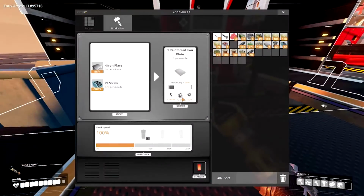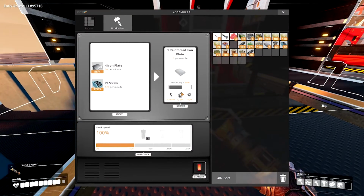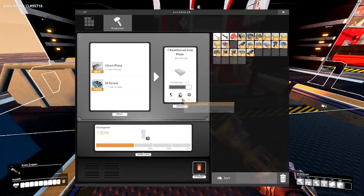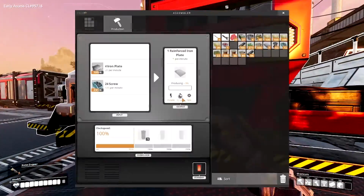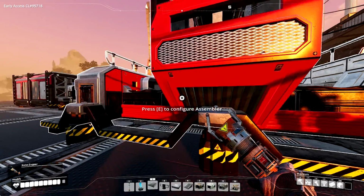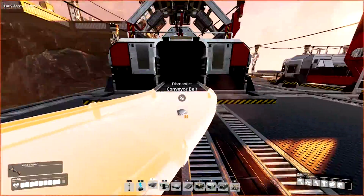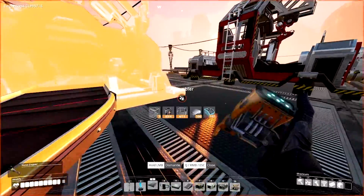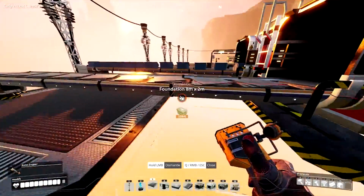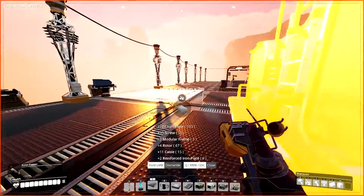Now, hopefully, I mean, it's not going to be perfect. Once we get Mark III, I think that'll be when it really starts producing. As of right now, it's still not really catching up, but it's still doing a good job. It should definitely produce a bit faster for us. And actually, I can go ahead and move this machine back.